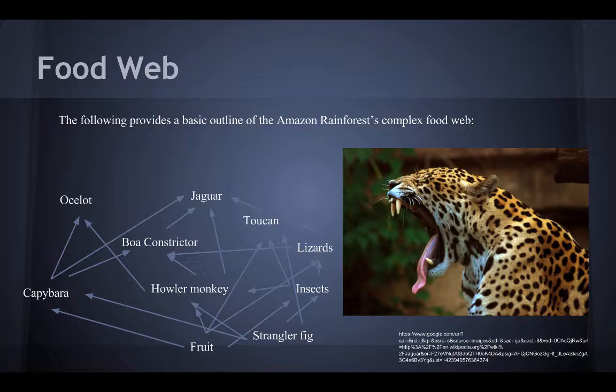Now, one of the ways that scientists can measure how healthy an ecosystem is, is based upon the top level consumer, because the top level consumer has to eat lower level things. So the more top level consumers and the higher up they are, the healthier the ecosystem is. So we're going to be looking at the jaguar, and the jaguar is actually a quaternary consumer because it eats toucans, which eat lizards, which eat insects, which eat fruit, and which means that the ecosystem is pretty healthy.